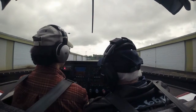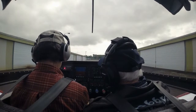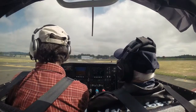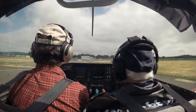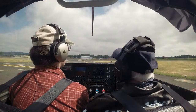Tower, initial contact, we have information Delta. Troutdale Tower, RV 539 Romeo Victor, runway 25, ready for departure, right downwind out the gorge. RV 539 Romeo Victor, cut it there, hold short. 9 Romeo Victor, holding short runway 25.